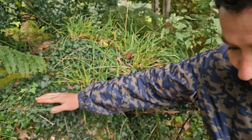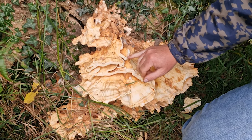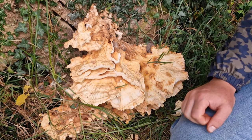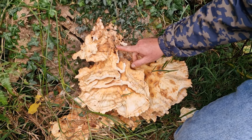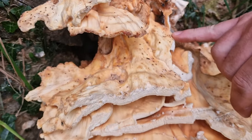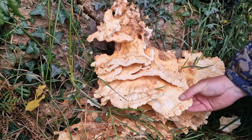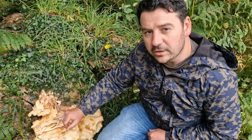There we go, mushroom number... no idea what number it is now. We've found quite a few. This one's quite a good one actually. You can see people have been slicing bits off it already. This is, I believe... in fact, you know what? I'm not sure. I think it's blackening polypore or giant polypore. But now I'm second guessing it, because it's not turned black. This has been sliced off and you'd expect that to be black. So it might be chicken in the woods.